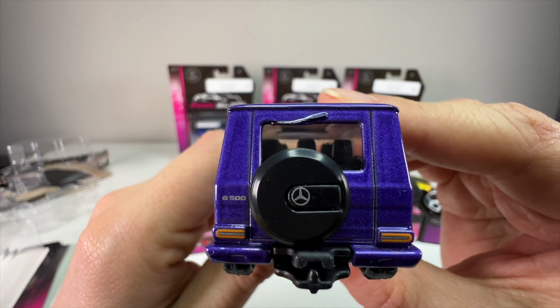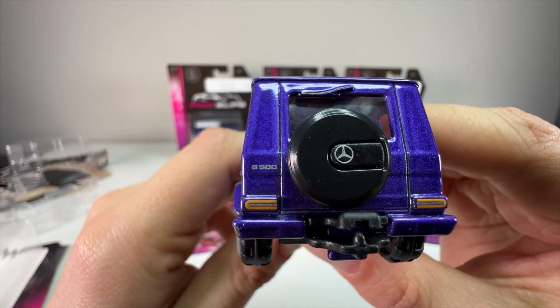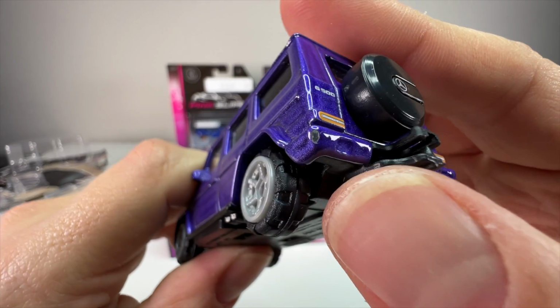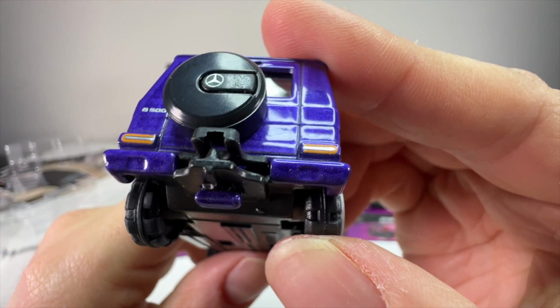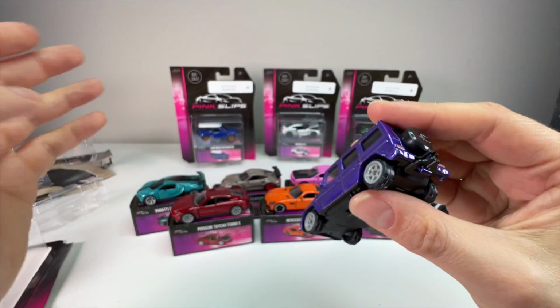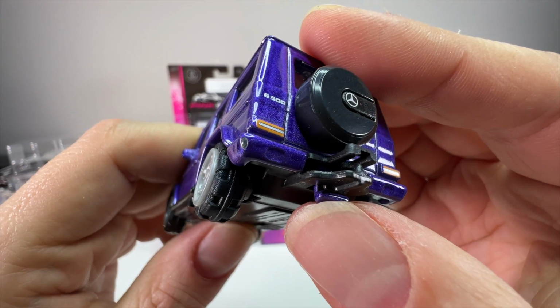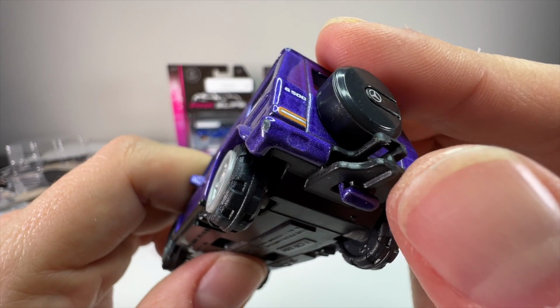But back in the back, we have the windshield wiper that has a black tampo on it. We have the Mercedes logo on the spare tire cover, the G500. Oh no, look at that. No. Oh man, look at that. It's got a chip out of the bumper. What is it with the Mercedes? Both Mercedes had that. The people assembling them were like not having a good Mercedes day, but that's definitely a day ruiner too. Man, that's a bummer.